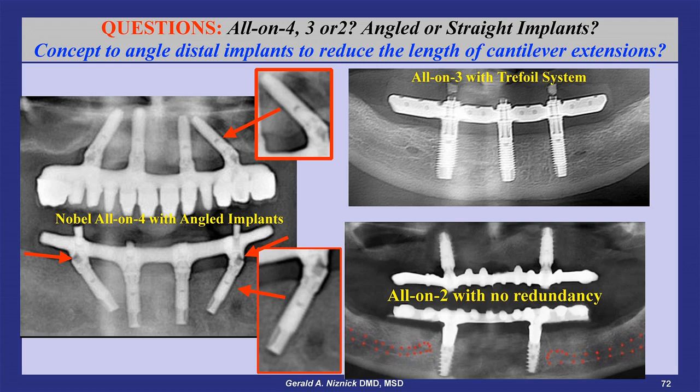This x-ray shows a case Nobel posted on Facebook or LinkedIn. If you take a close look at the distal implant, a radiolucency around the entire implant is evident. The bridge is holding the implant in rather than the other way around. That implant should be removed, and that would necessitate shortening of the bar, which is why it is prudent to place 5 to 6 implants in the edentulous jaw if bone is available, to avoid having to remake the prosthesis if one of the implants fails, as occurred here.